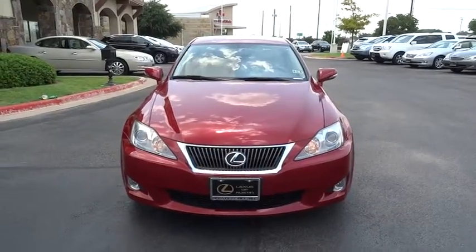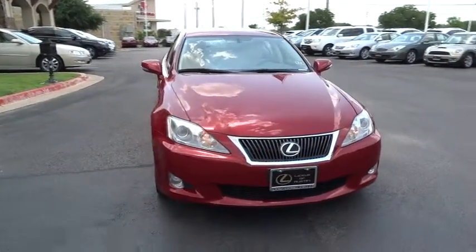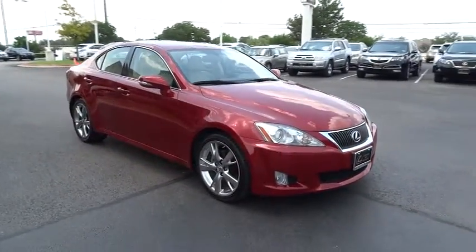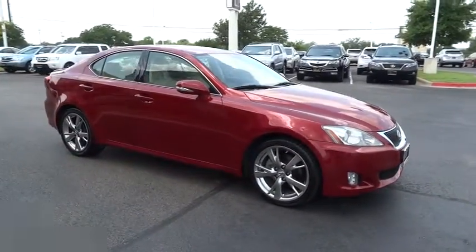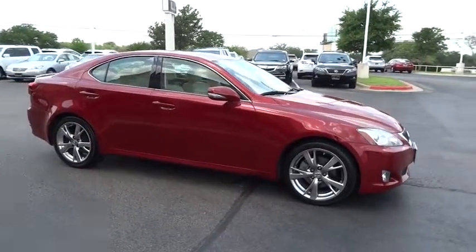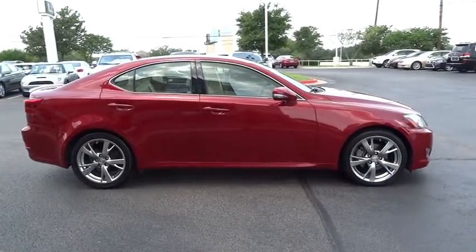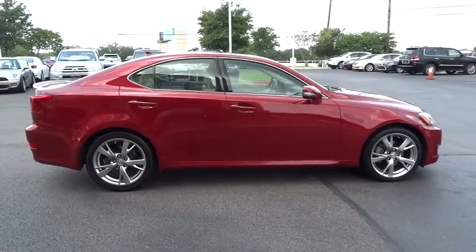2010 IS250. An interior and exterior design inspired by the world of competitive racing, the IS250's authentic performance and style are the hallmarks of this classy luxury sedan and is priced below $30,000. This vehicle has less than 50,000 miles.